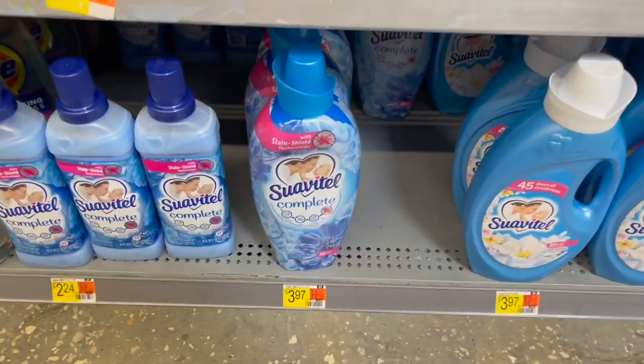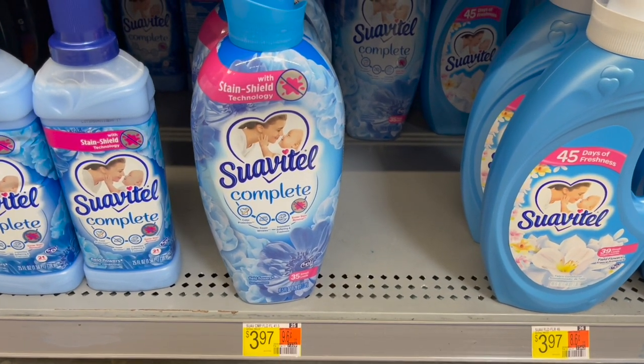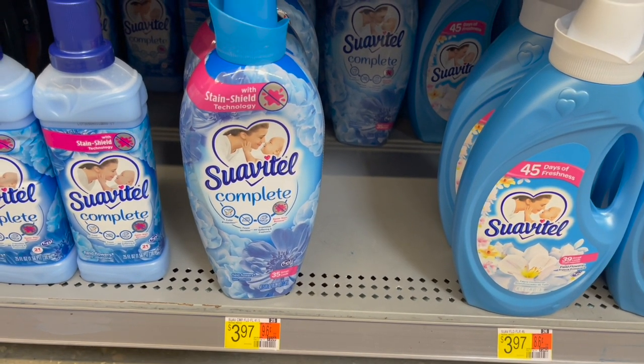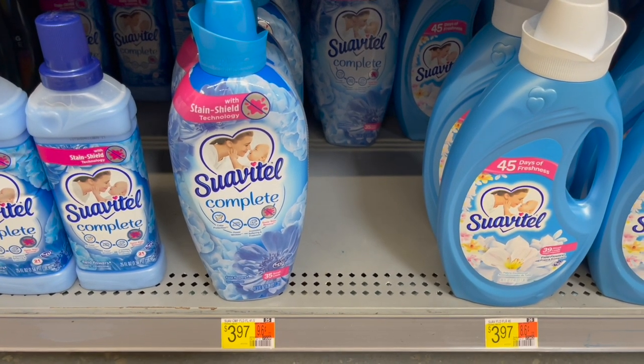Next deal I'm going to be picking up is going to be on the Suavitel fabric softener. So this deal in particular is a little bit complicated because you are submitting to all of the rebate apps. So if you guys get a little bit confused, just refer back to the Google Doc. The full breakdown is on the doc itself.